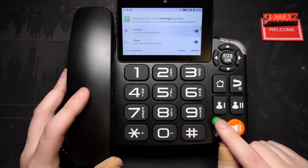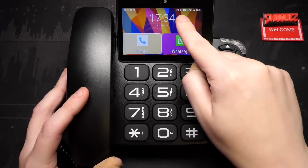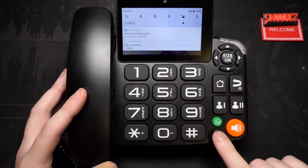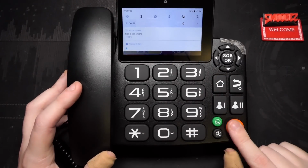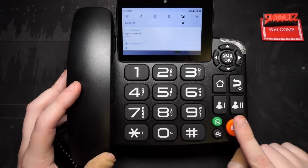Okay. This is a WhatsApp button. Yes, that's a dedicated WhatsApp button. And this is a dedicated, I believe I just saw Wi-Fi. Yeah, it's a dedicated Wi-Fi button, I think. Oh no, it's tethering a hotspot. That's a tethering button. That's actually nifty. And then this is just speakerphone.